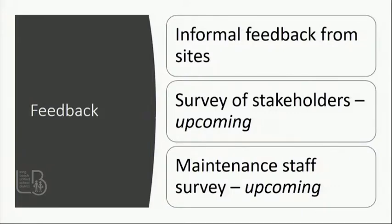So there are some things that we want to do. These two surveys, the stakeholder and the staff surveys, will go out in May, and we'll take a look at those to see what we can do. Because as Jose explained earlier, this is about continuous improvement, and you just can't sit back because it will backslide. So we need to make sure that we are there in support of all the sites.